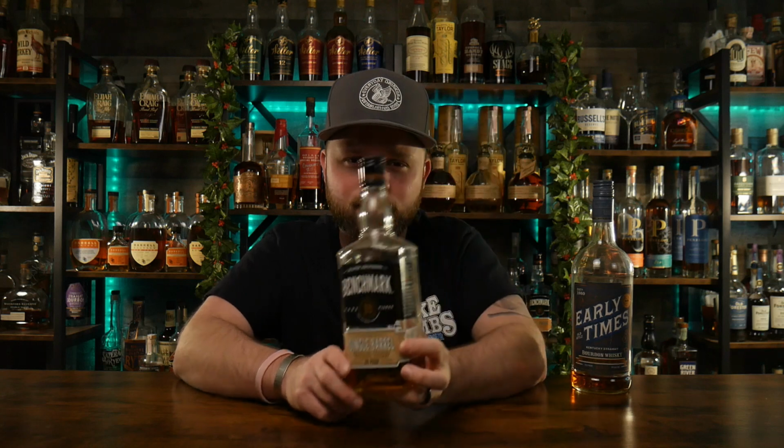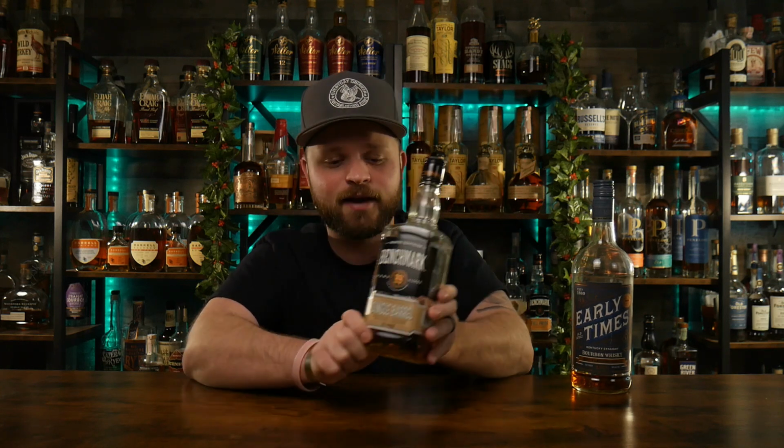But I think that in an alternate universe, if this bottle was priced at something along the lines of 35 to 40 bucks, I would still be picking it up, because I think it is just darn good juice inside this bottle. And I think that for that price point in an alternate universe, I think that that is a fair price. Bottle number three.